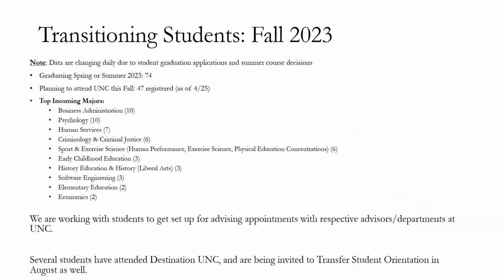And then for fall 2023, I wanted you all to know what's coming. The data are changing daily because our students do have the ability to enroll in their summer classes right now. And I have all kinds who are like, yeah, I can do 12 credits over the summer and then be at UNC by fall. And I'm like, are you sure about that? But we're going to work with them either way for whatever their plan may be. And if they aren't going to come in fall, we will make sure that their UNC classes get dropped and admissions gets deferred a semester, so that way we can get them prepared.